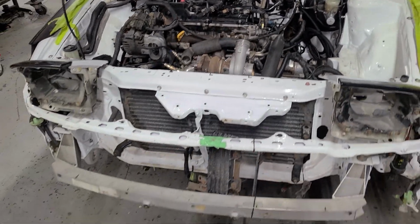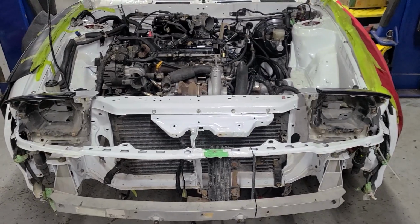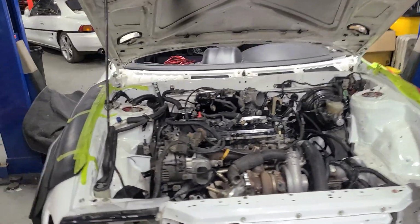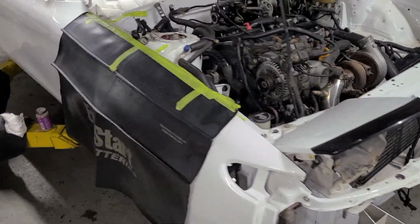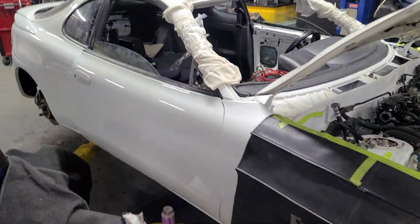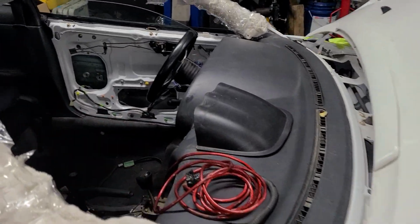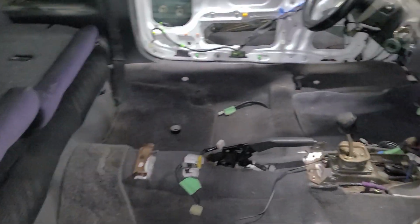We're gonna be putting a front mount intercooler, the Carlos Sainz bumper to match the Carlos Sainz hood. The entire chassis was stripped and it's been painted LFA white. You can see there's no windshield in it or anything. The interior is pretty much taken apart.